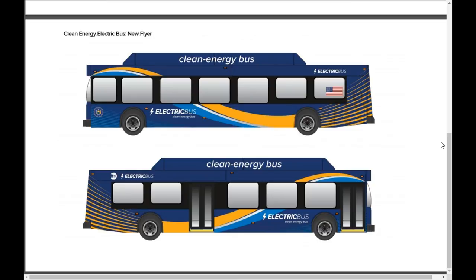Once again, if you want to know more about these buses, you can check out the article about their new electric buses on the MTA website.